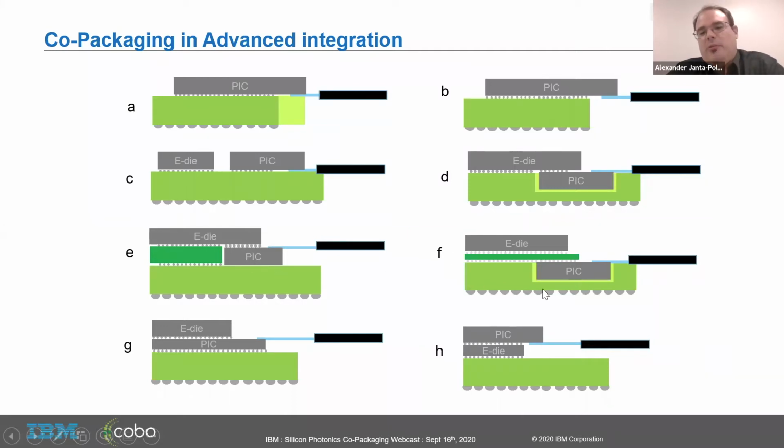Then there's this configuration that I really love, when you have this organic interposer between the E die and the P die. So you still have this very, very short region between the E die and the P die, but you still have this substrate, and you can do a lot of planes and redistribution layers inside this interposer to be able to feed the power to the PIC and the E die within this face-to-face region, especially when this face-to-face region is quite large.